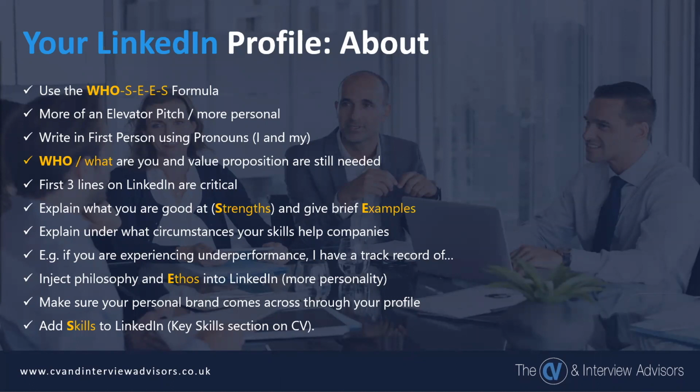A couple of strengths, some examples of where those strengths have been evidenced. You'd be amazed how many people, particularly those who have a role that's very easy to measure, salespeople in particular, marketers, finance and accounting folk, will often say, my responsibility was to hit sales targets. And that's it. Now, any sales director, commercial director, or HR person will be thinking, well, did you actually hit the targets? Did you meet those expectations? They want to know that. You've got to be able to give some examples of your work.